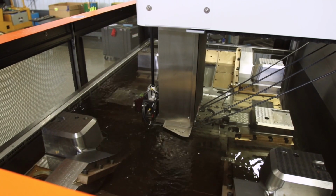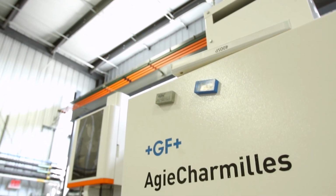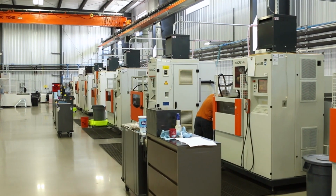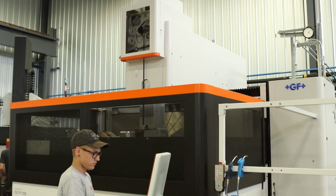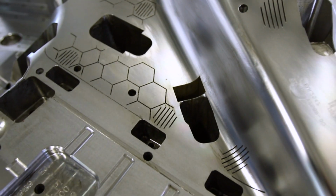One of the main reasons we looked at AgieCharmilles was that it allows us to cut up to 30-degree angles at the full height of the machine. And it's not just common on their 1250, it's also common on all of their AgieCharmilles machines. Since we got the AgieCharmilles 1250, our capabilities have really increased. It's allowed us to accommodate bigger blocks that our 640 and 400 could not accommodate.